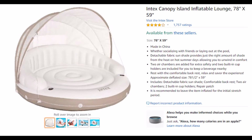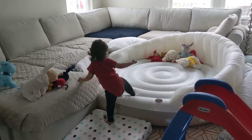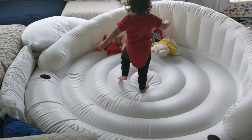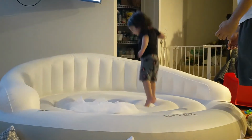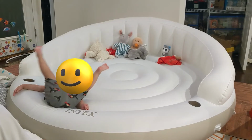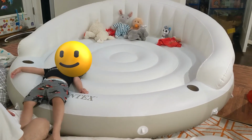Well, guess where it ended up? Yup, our living room. You guys, I know this may look and sound crazy, but this has been like the best purchase ever. I can't even begin to calculate how many hours of fun our child has had playing on this thing. Right side up, upside down. We've used it in so many different ways.